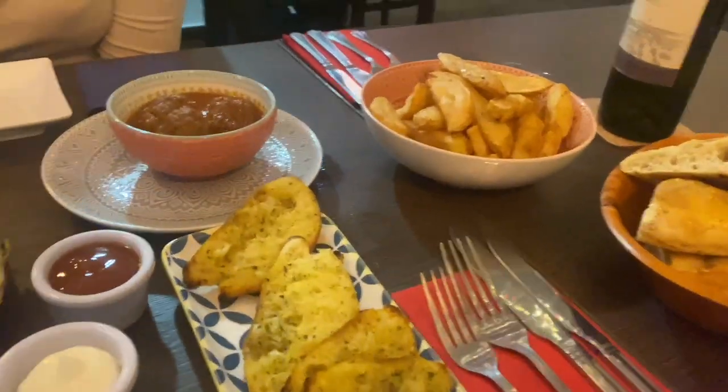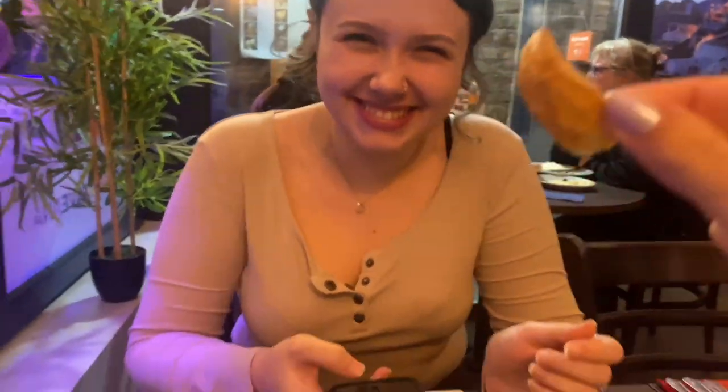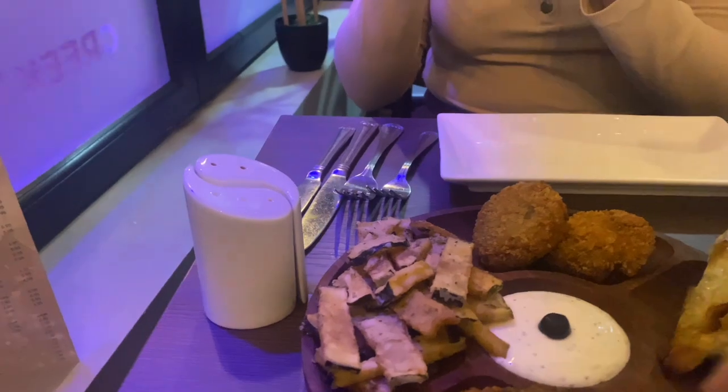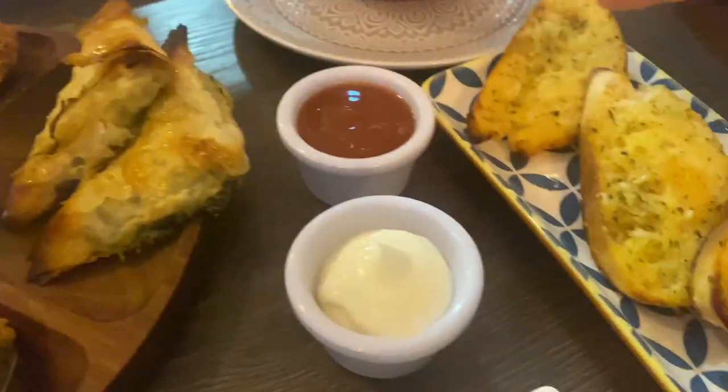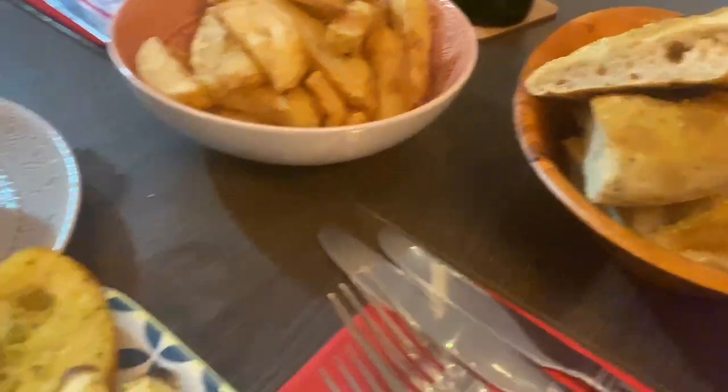Oh! Guys, I've taken my baby cakes out to dinner. Do you want a chip? Our vegetarian mezze, meatballs, garlic bread. Is this more bread? Oh my goodness. These little zucchini fries or whatever they are are so good. Like, really good.